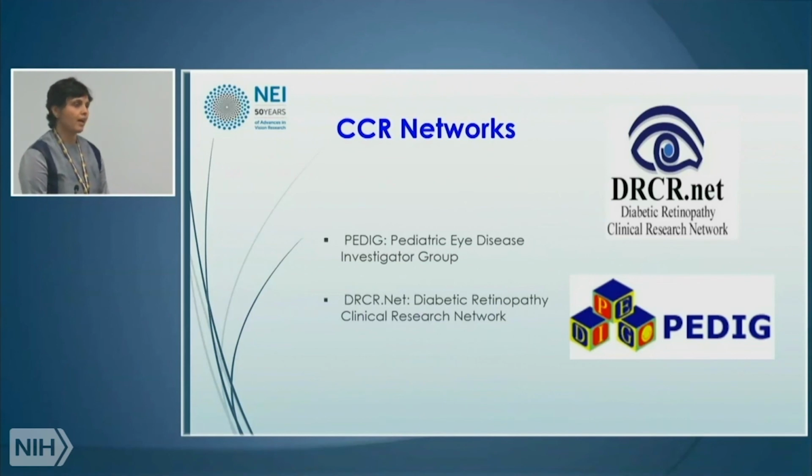Both the networks have been an example of private-public partnership. And last but not the least, I want to point out that they have been very collaborative in terms of the other NIH institutes. We do collaborate with the National Institute of Child Health and Human Development, NICHD, for the PEDIG. And for DRCR.net, there is ongoing collaboration with NIDDK, as well as co-funding by the same institute.